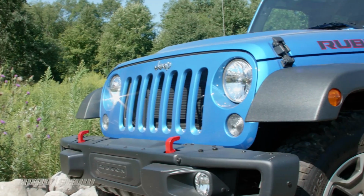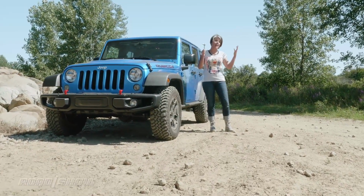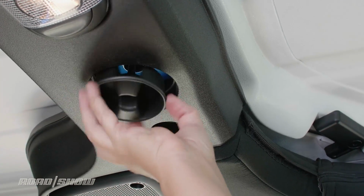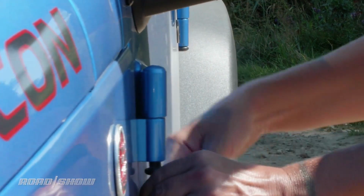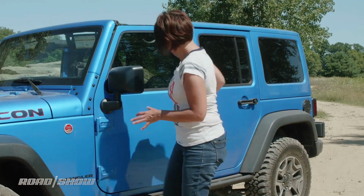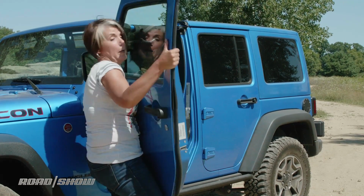One of my chief complaints about the Jeep is that it's very difficult, at least in the hardtop, to bring the outside in. The Freedom Tops have no fewer than 8 latches, and I need to use a star wrench to get the door off. Okay, I got all my bolts off. I'm gonna take my door off. Here we go. Oh my God, okay, I got it.